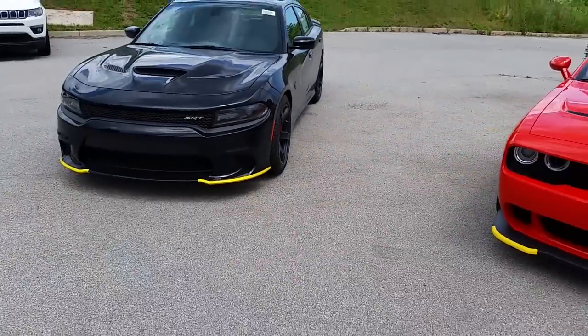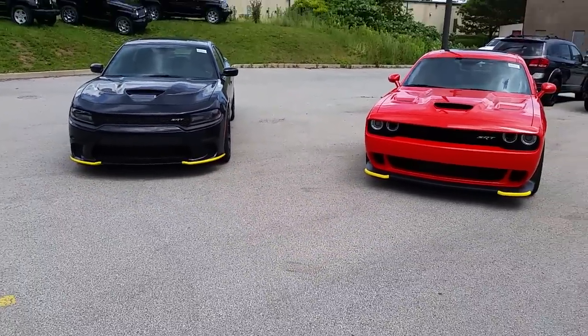I'll show you guys these two cars once more. It's pretty windy out here, sorry about that.